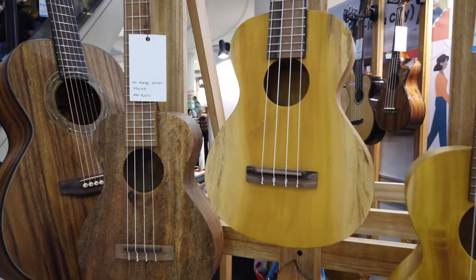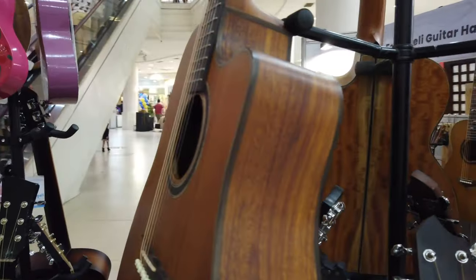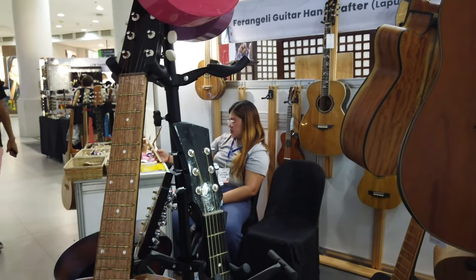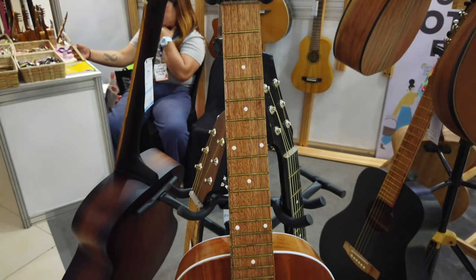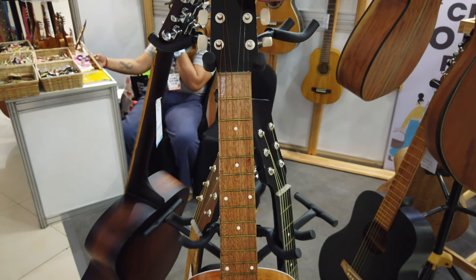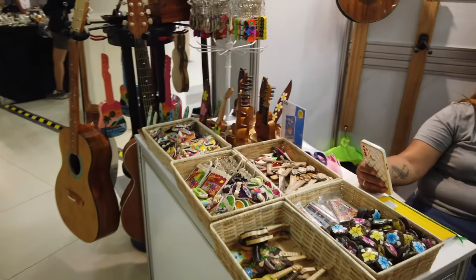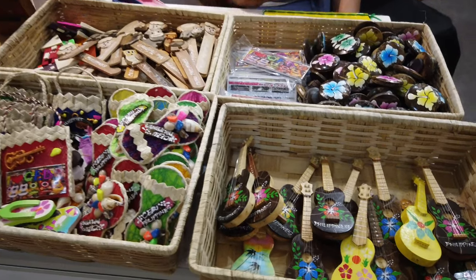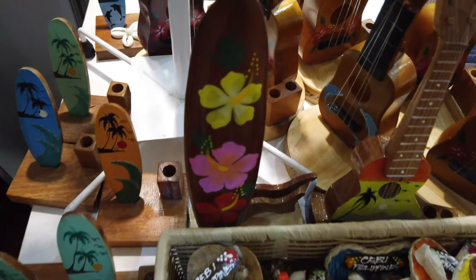And as you know, they make them from different kinds of local wood, and prices range from the cheapest to the most expensive one, of course, like the exclusive ones, because you can look at my video about Allegre guitars, and I was able to talk to the owner. They showed me their products from their cheap guitars to the most expensive one. Now this is the Ferrangeli guitar handcrafters. So you can buy souvenirs, small guitars to carry in your suitcase, like a pen holder.